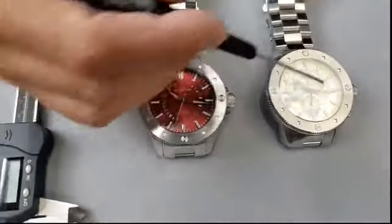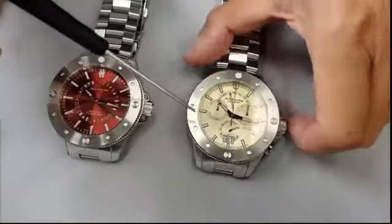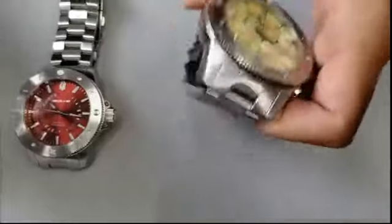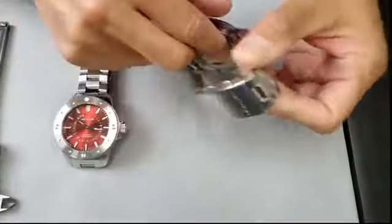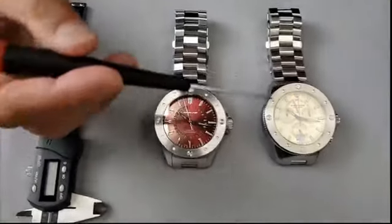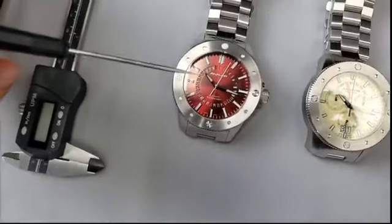So 50 millimeter, 200 meter water resistance, sapphire crystal with the anti-reflective coating. And if I remember correctly, the thickness is approximately 16. So a lot of goodies: glide lock, exhibition case back, Ronda 8040N Swiss made. I like this collection so much that there are different executions coming.